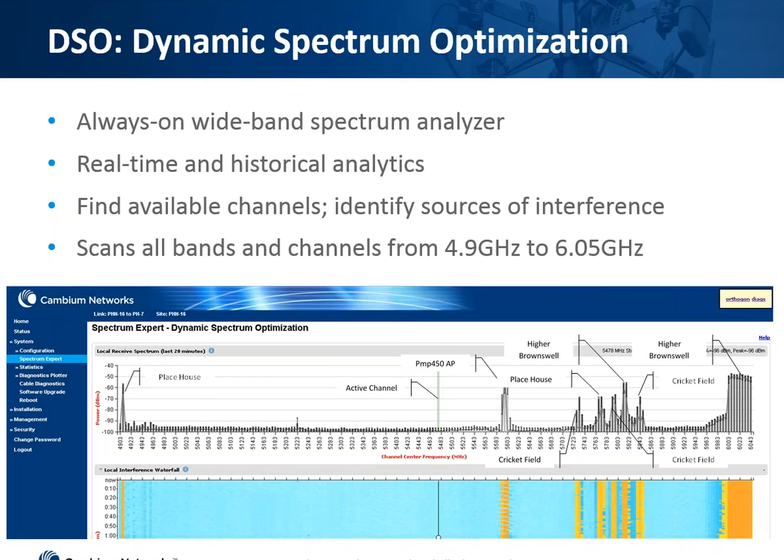When interference does occur, the radio will jump to a new channel that it has identified has a better link budget or a better fade margin. So you'll be able to jump to that new channel automatically, and it does that without impacting the payload traffic. It's a hitless fashion that it can go from the current operating channel to find a new one that has a better fade margin. So a key capability for link reliability.